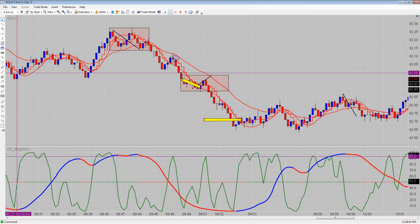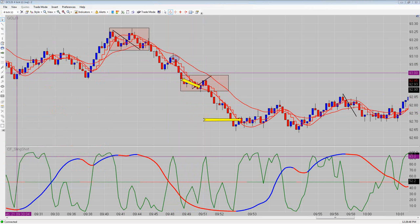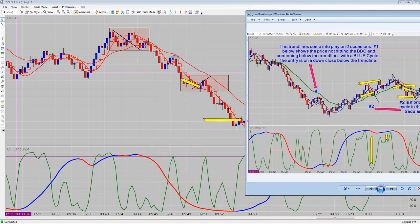The next one that happened. Now let me minimize this picture, and I'll bring up the other picture, and I'm not going to go over this one a million times either. The next one that happened is the one that we did take. It had so much momentum on the way down here that it didn't pull all the way back up to test the BBC. What it did do is it gave us an opportunity to draw a trend line, and it gave a down close below the trend line, just like you see right here.